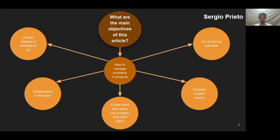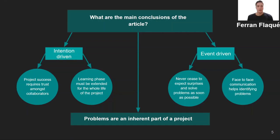Finally, failures are possible, but the project manager must encourage the team members to learn from mistakes and not to punish them. So, which are the main conclusions of this article? As conclusions, we have that research on the traditional approach to project management has shown it to be poor in performance. The newer approach, called the Agile method, is best suited to small teams and projects.